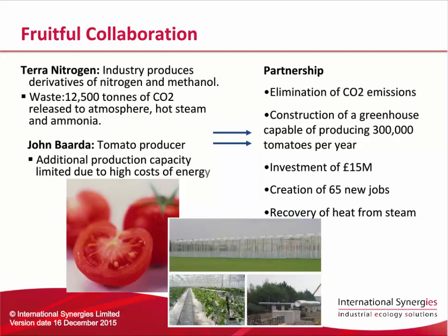What ended up happening is that they built the greenhouse on the land that Terra Nitrogen had, and then piped the waste heat and carbon dioxide into the greenhouse. This meant that John Barder made a lot of savings. Number one, they didn't have to buy virgin land. They could rent the land from Terra Nitrogen.